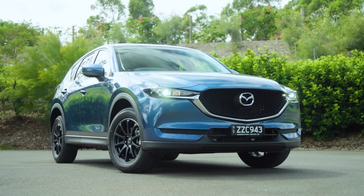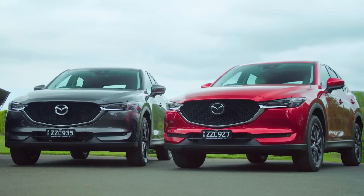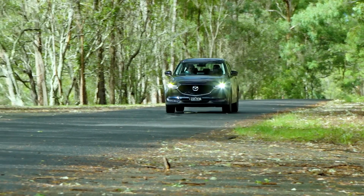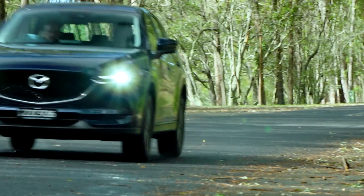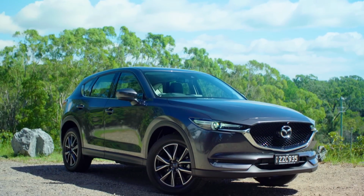All the models we've driven so far have the 17-inch wheel package, and we can assure you that that means that they ride better than the models further up the range with the bigger 19-inch wheels. But no matter which model you choose, as long as it's got all-wheel drive, you'll have the assuredness of extra traction through corners.